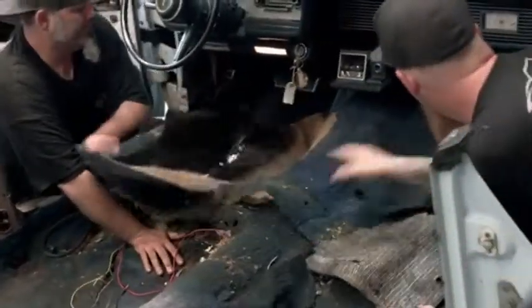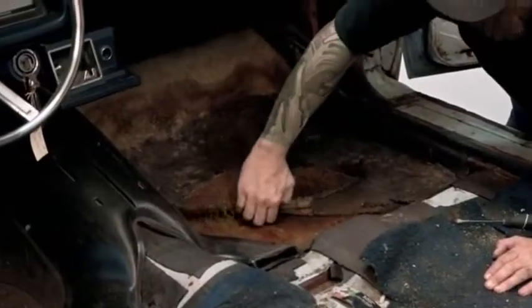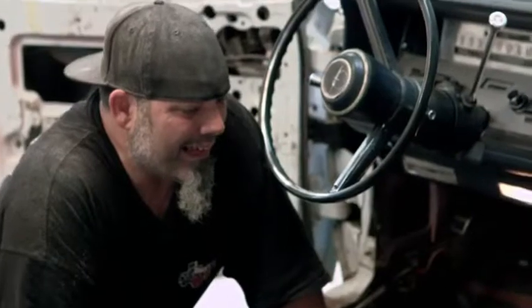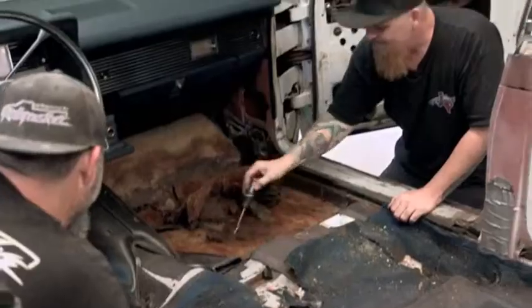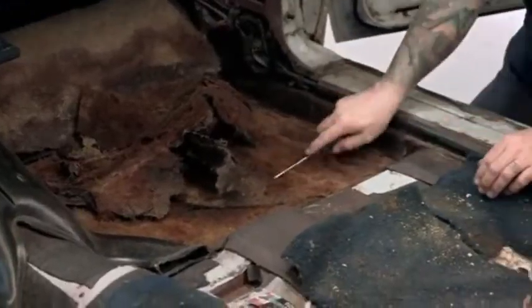Well, it's ripping. Here's the fun part. There's a lot of rust color under here, man. Dun, dun, dun. Still a little damp. That is nasty. Smells like wet dog. That wasn't good. That's gonna be bad.